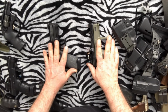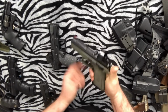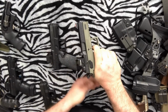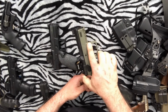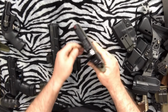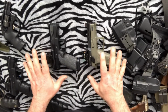Here we have a striker fired pistol like a Glock. Here we have a double action, single action with the decocker. So, you know, certain features about this may be better. It has a long trigger pull on that first shot, and then the subsequent shots are short single action pulls. This is really way outside of what I want to talk about.